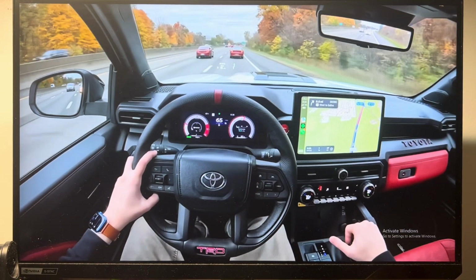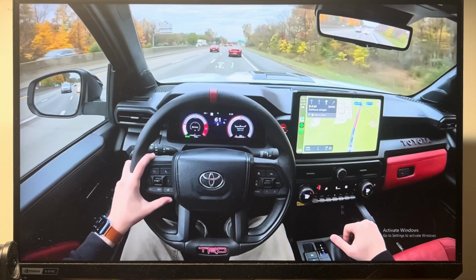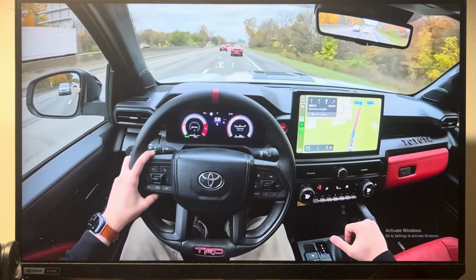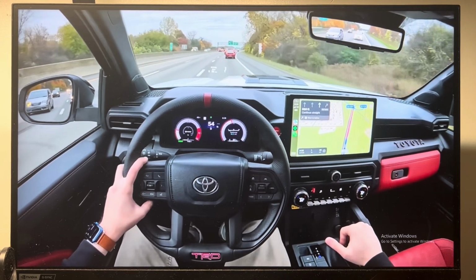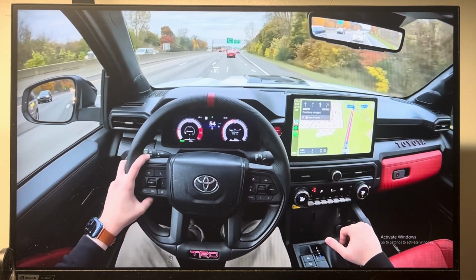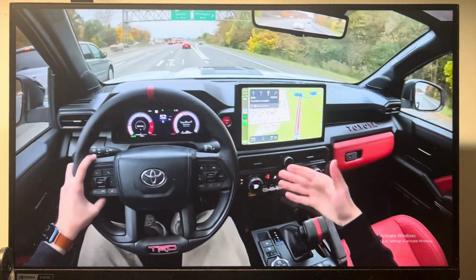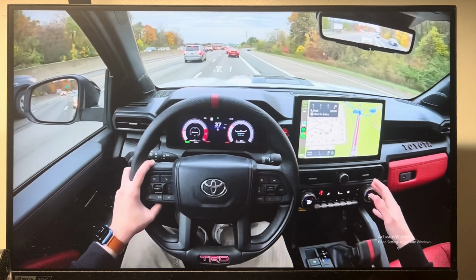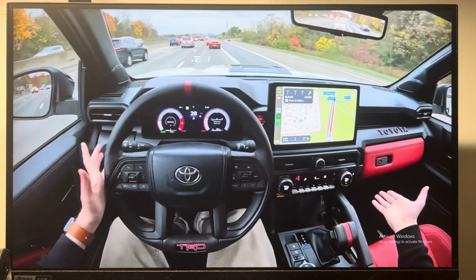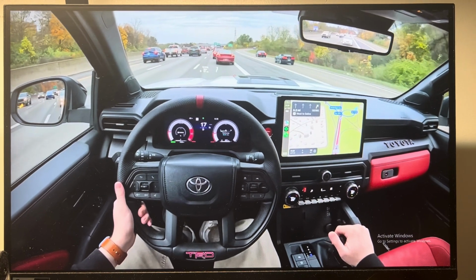The road and wind intrusion is not too bad. It's actually quieter than I thought it was going to be. This is my first time driving this on the highway. Admittedly, I've only had this thing for like 16 hours, not even a full day yet. So still learning it a bit. We had a weird swap schedule this week. Usually I would have been in this for about 4 days at this point, but the car we were supposed to get ended up not working out, so this came in its place, which I'm actually really excited about. I've been wanting to drive this TRD Pro Tacoma for a while.